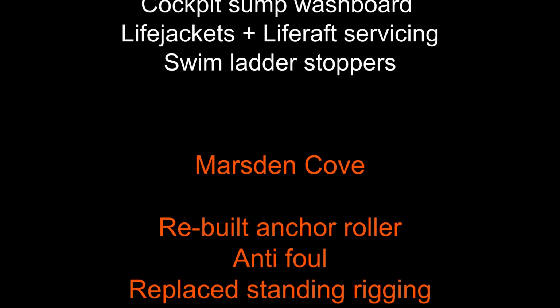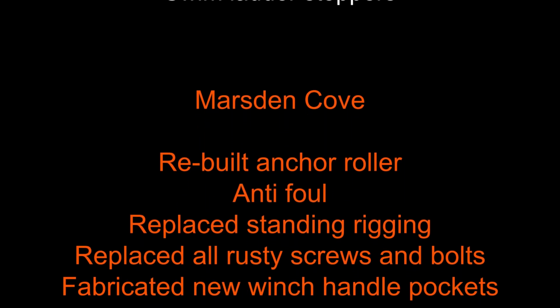Now on the hard in Marsden Cove, we'd made huge progress with returning Brave to her former glory. Being a full-time cruising family of 6 takes its toll, and thus we had opened the wallet to see out many more wonderful years on board Brave. Frankly, Brave was costing an arm and a leg.